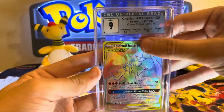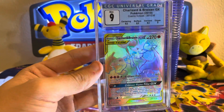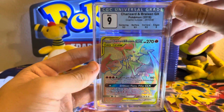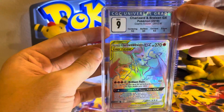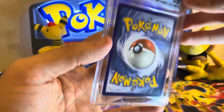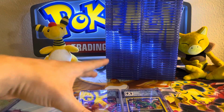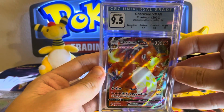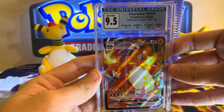They returned it as mint due to some surface wear that obviously came straight out of the pack. The centering, as I suspected, was very clean on this, so I was hoping for a little bit higher grade, but that just goes to show you even brand new pack fresh cards with good centering still might not get you there. Another card that I pulled myself, just Charizards, just to show as an example.